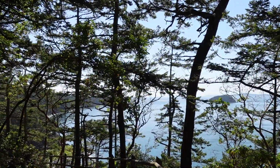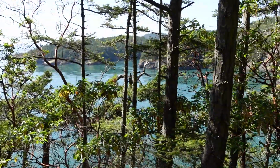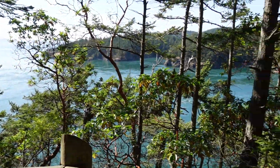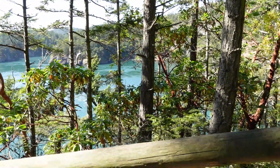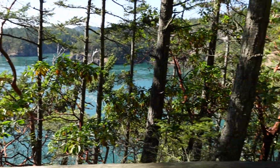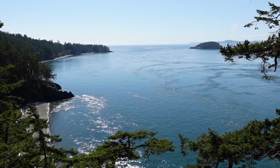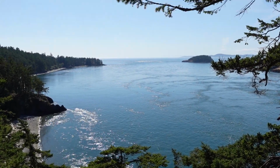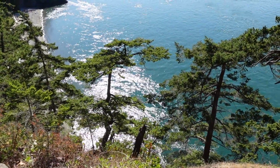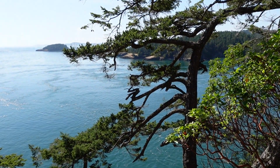Pretty. Water's all sparkly. This is going to be like a straight uphill all the way back, you know? That's pretty with the trees and the water in the background. Wow. Look at that water sparkle. That's amazing. That's so pretty. We got my trees and the water, and the islands. That's a small island.